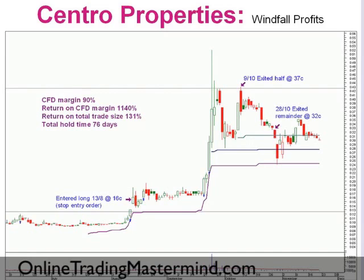I actually set a stop entry order on this one. I was away on holidays at the time and I'd run my scan of an evening. So this share came up in my daily scan that evening, from which I would have seen at 3:30 that day, and I thought, great, it looks fantastic.